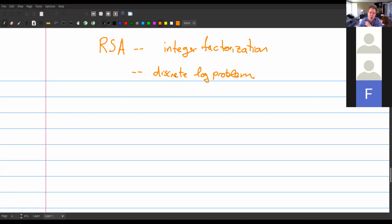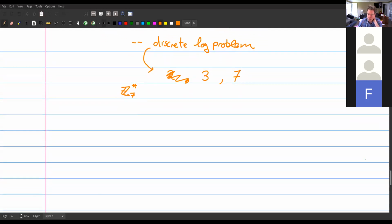So just to remind you what the discrete log problem is, let's say that I give you 3 and I also tell you 7. So here we're going to be working in Z7 star, okay? It turns out that this element 3 can generate every element of Z7 star. So Z7 star is 1, 2, 3, 4, 5, 6.